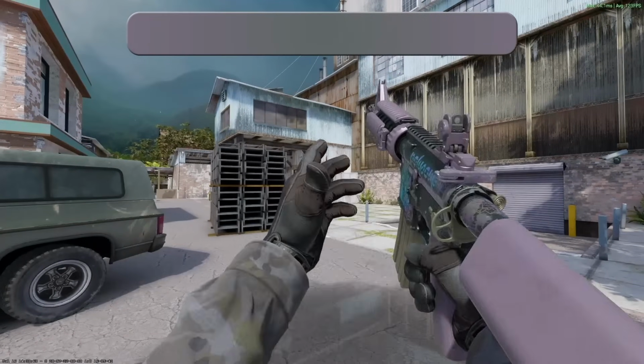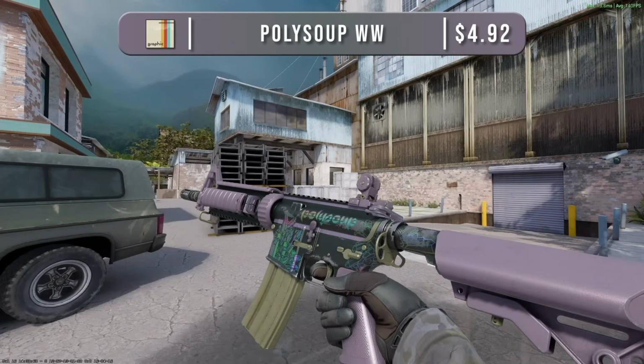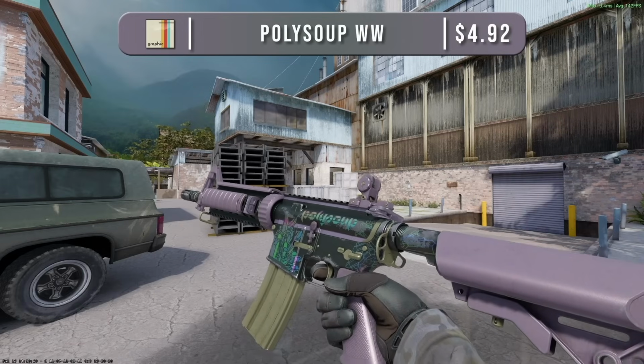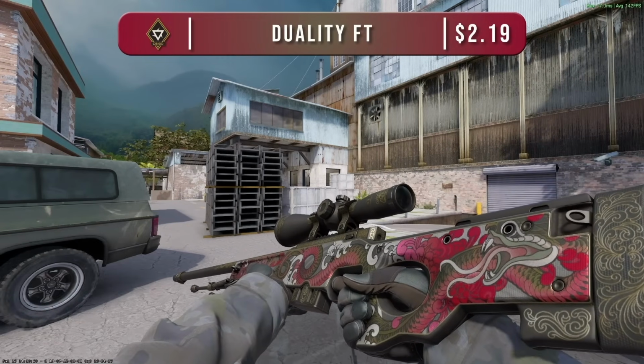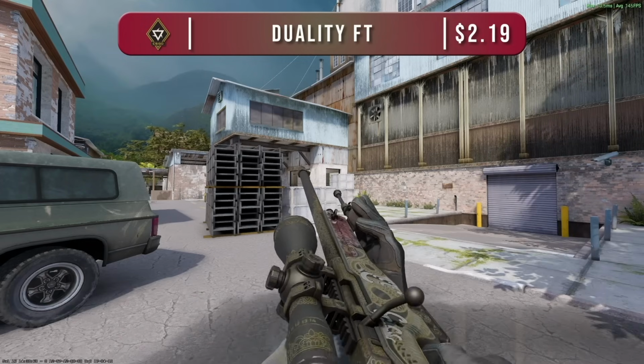And finally, I picked up the well-worn M4 Poly Soup. This one's the second holo skin, so when you're moving around, you'll see the colors changing on the body of the gun. For the AWP, first off, I picked up the Duality Field-Tested. It's just over $2, and it's incredibly detailed with this floral snake pattern on it, and as the name suggests, the two sides are not the same.